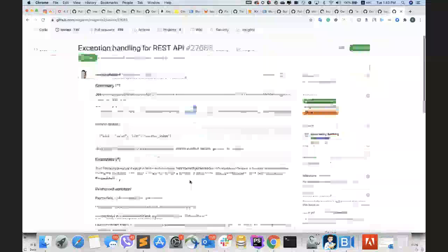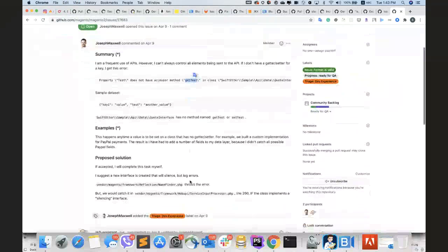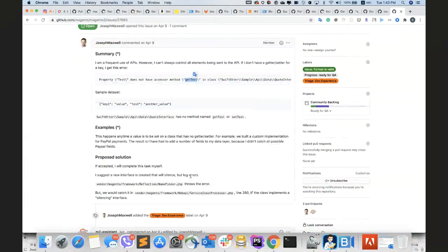So, the contributor's proposal is just to log these parameters that are not supported, but don't throw the error.